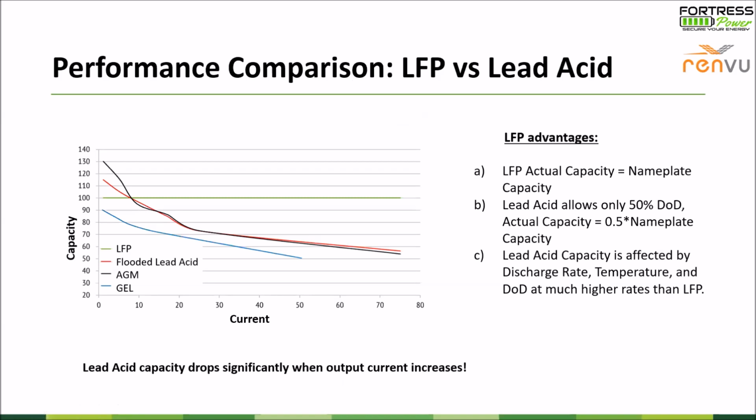So I'm going to go over a quick performance comparison of LFP versus lead acid. I have this chart because you can see as current goes up with an LFP battery, your capacity stays consistent, meaning that as more current goes through the system to power loads, you're not going to lose capacity. Now, if you look at these, this looks like a flooded lead acid.